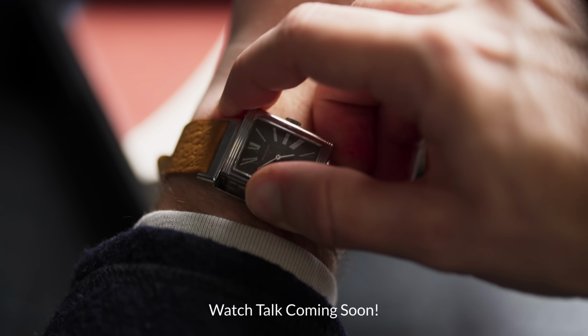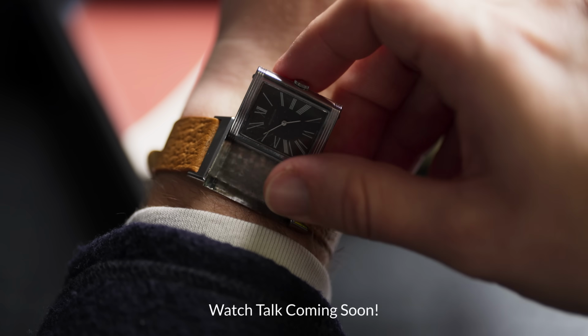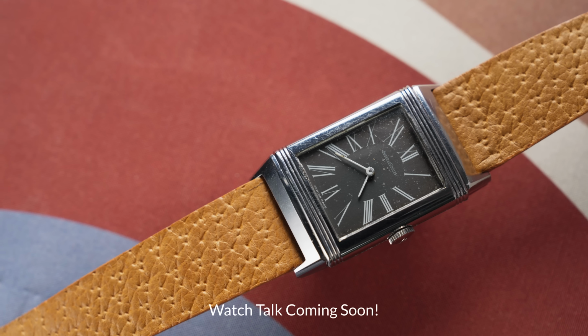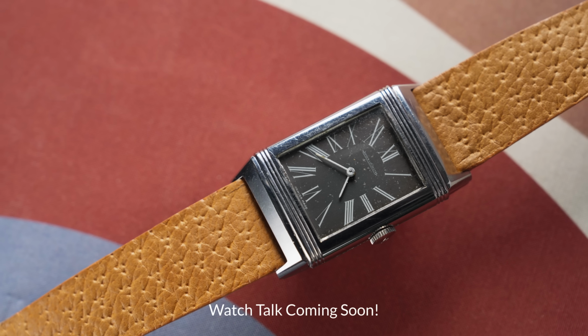You may be surprised to learn that JLC stopped producing the Reverso from the late 1940s to the early 1970s. This watch, now known as the Couple Reverso, is what brought them back. I won't say too much about this watch in this video because we have a Watch Talk where this features prominently. Not to sound like an infomercial, but some Reversos give you 2 watches for the price of 1.